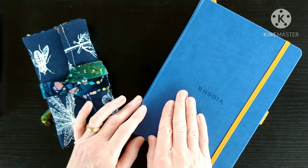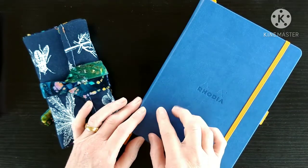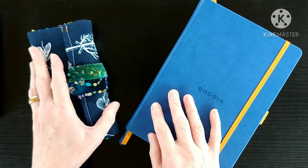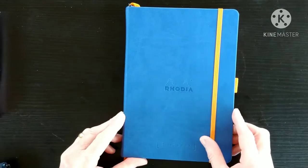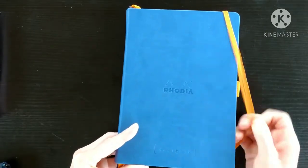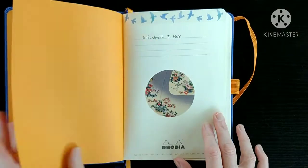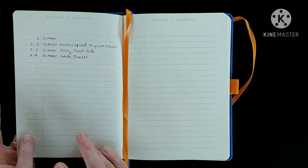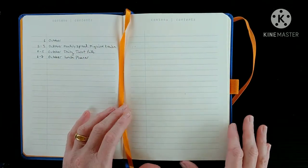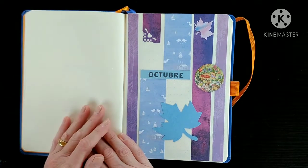Anyway, last week I showed my new bullet journal and I thought I would just show how my October spreads are, even though they're definitely not as pretty as what you usually see on the internet. But I thought I would still give it a little shot. So here's my new gold book, and I put some stickers and washi tape. Got my index started.